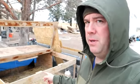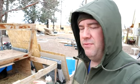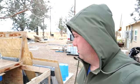And so I've left this top open, but there's a couple girls that are still in here that haven't figured out that they could get out, or they're just too comfortable in there, I guess. But I'm gonna get those out of there.